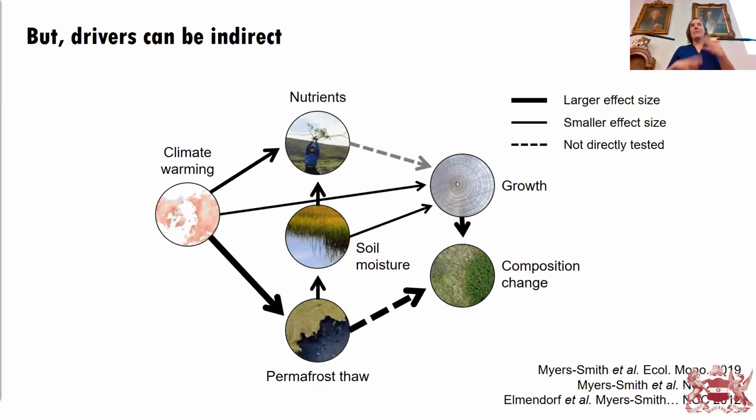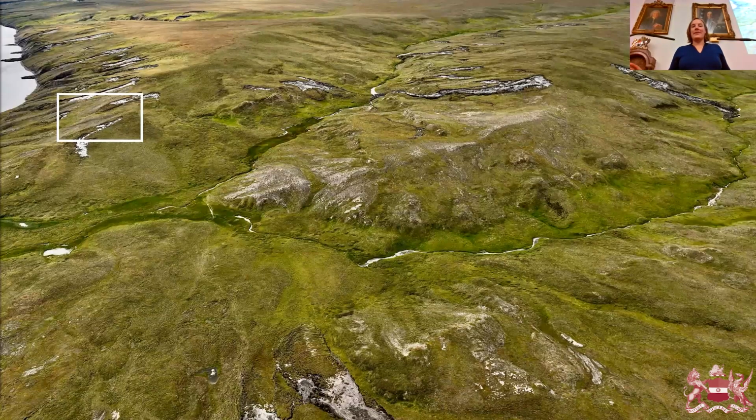But it's really this complex web of many different indirect drivers, all leading to the types of change that we're seeing, and trying to isolate which drivers are the most important and how those are changing over time is quite a challenge. So it brings us back to the active layer detachments of this summer. So now we're looking at that same landscape from a slightly different angle, down at these two river valleys, the same ones where I showed you the repeat photographs and the shrubification of willows.